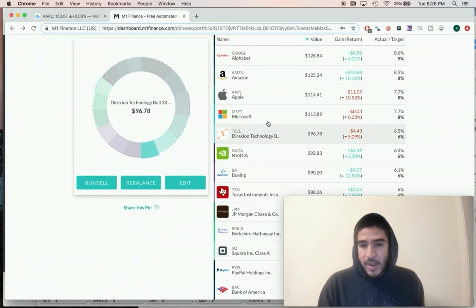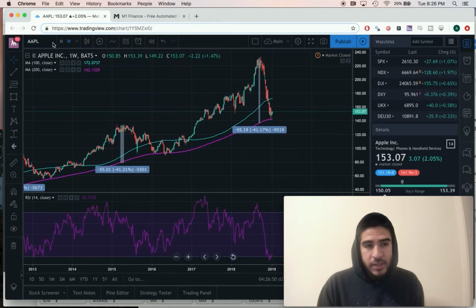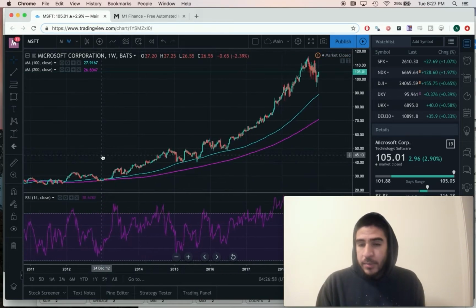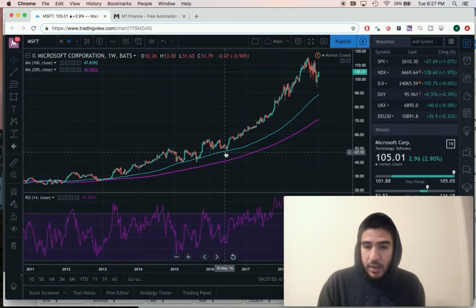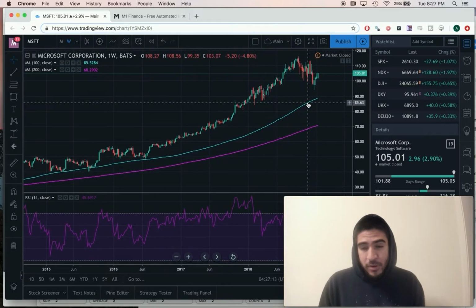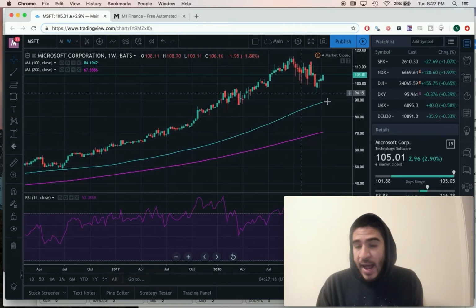Next stock on the list is Microsoft. So Microsoft does pay a dividend yield of about 1.8%, which is more than twice Visa's dividend yield. And Microsoft is very anti-volatility. Pretty similar to Visa, the trend is very strong. So from this period of 2016 all the way up to 2018, we didn't even come close to retesting the 100-week moving average. And even here in 2018, when it was a very volatile period for the stock market, we didn't come that close to retesting this moving average. And it looks kind of like we've bottomed already.